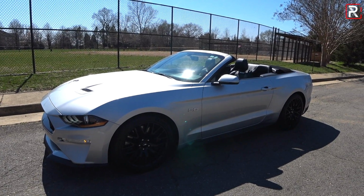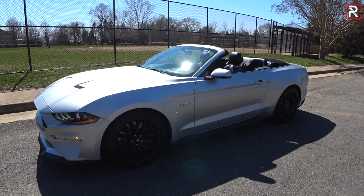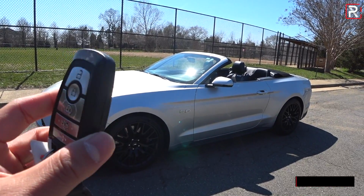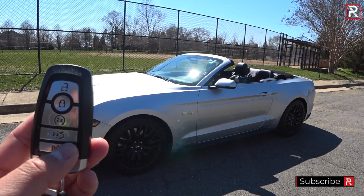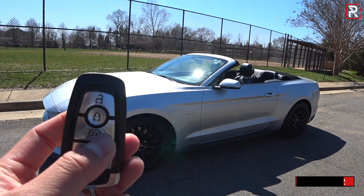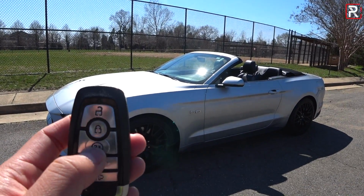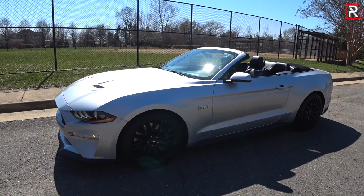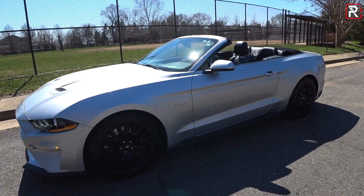While the outside of the Mustang definitely looks fun, let's hop into the interior and see some of the changes that Ford has made for 2019. As you can see, here's the key fob for the vehicle. Ford made the intelligent access key with push button start standard across all Mustang trims for 2018. As you can see, my tester has remote start. If you want to activate the remote start, just lock the vehicle first, then double tap this button here twice, and then the vehicle will roar to life for you.